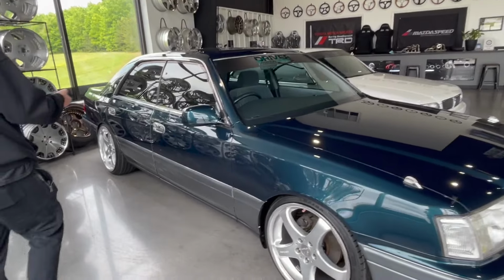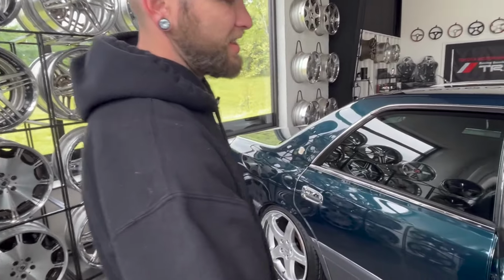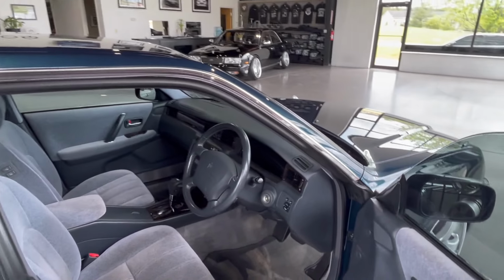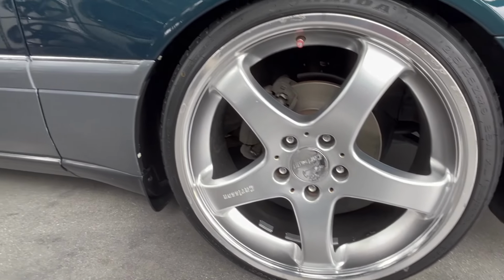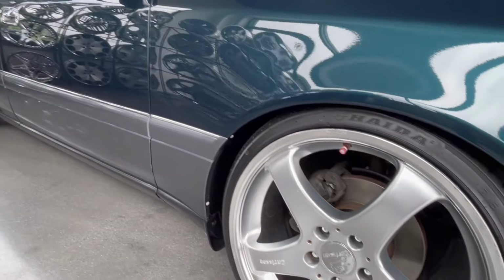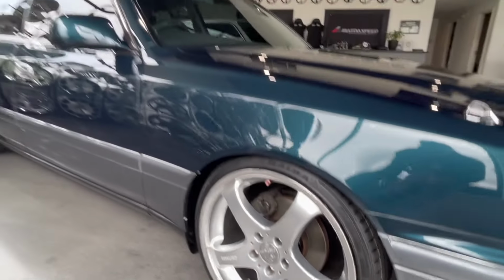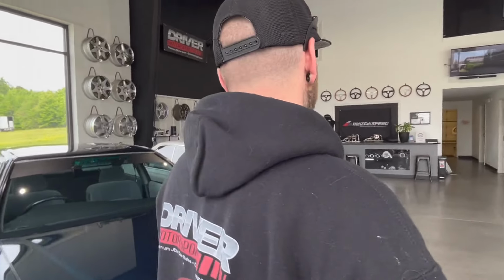But we did BC's, tint, the Carlson wheels. This thing has 14,000 original miles on it. It's literally a brand new car. The Carlsons fit perfectly. They just kind of belonged on the car. This thing freaking rules. We're just waiting on transporters to come pick that up.